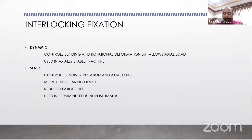So when you lock the nail proximally and distally, it is going to be more load-bearing, and the fatigue life of this nail is going to be reduced because the nail is taking all the force. The force transference through the bone becomes less. When you use a dynamic nail, the force transference through the bone is more. So the fatigue life of the material or the nail is more. So it can withstand cyclical loading for more time. So that is what it implies.